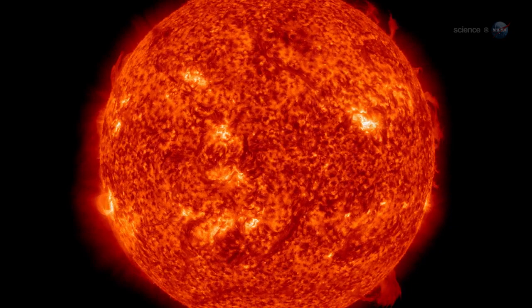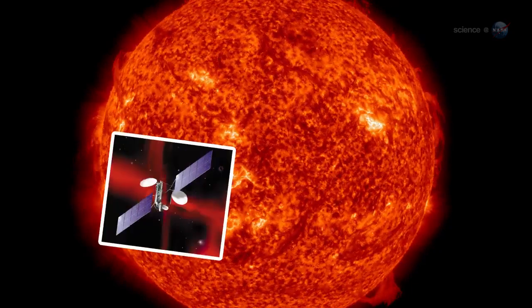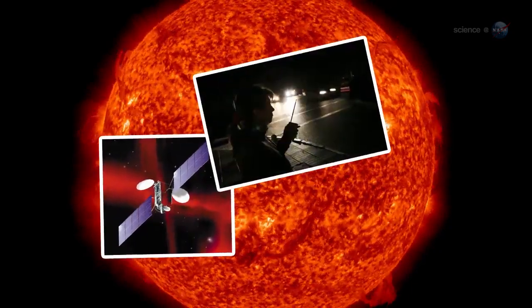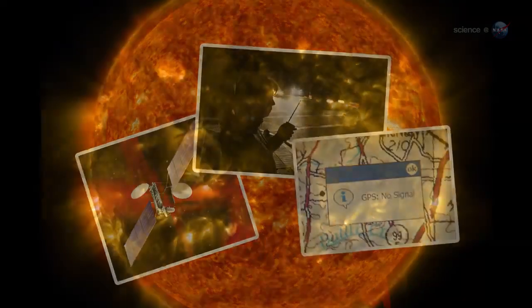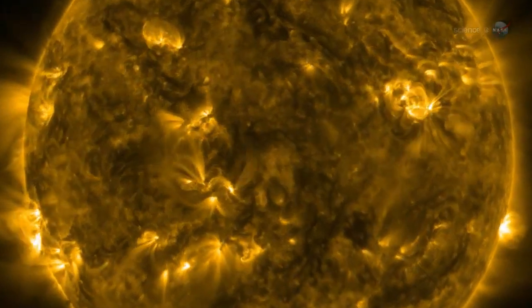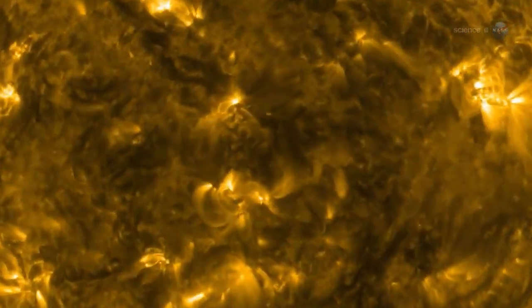More storms are likely as solar max approaches in 2013, and some of them could have potent consequences. Solar storms have been known to disable satellites, cause temporary radio blackouts and power outages, and interfere with GPS signals. Some laypeople worry that even worse things might happen, like the end of the world.